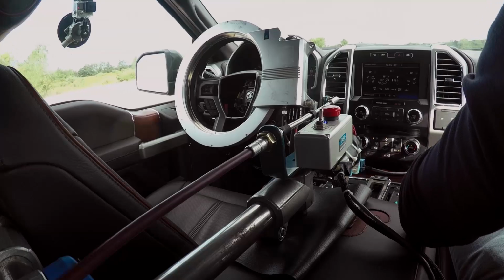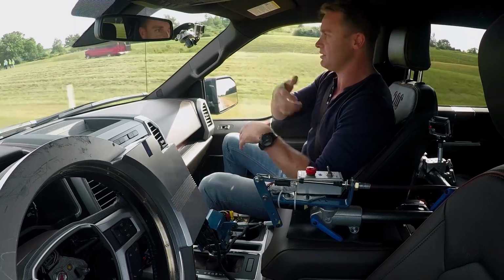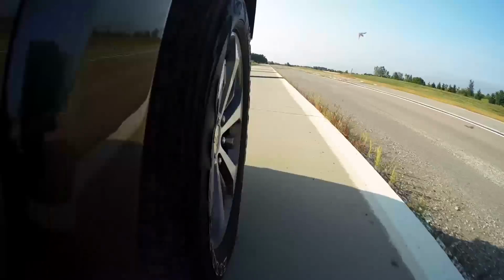One of the first things I do whenever I hop into an automated vehicle is ask where the red button is. If you were in the car and anything went wrong at all, you would hit the red button, which is, you know, the emergency button or the e-stop button. That's just gonna jam on the brakes. You gotta come to a complete stop.